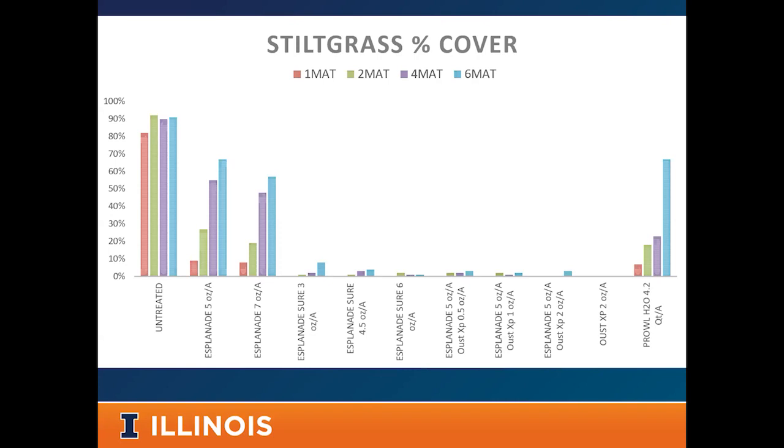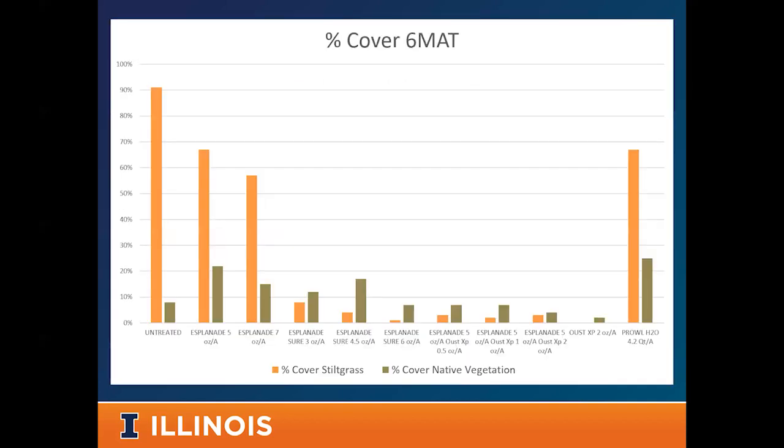And then the Esplanade Sure and the Oust treatments really worked well to control stiltgrass, particularly Oust. There was basically no stiltgrass for the entire season in anything that had Oust in there. Esplanade Sure, even by the end of the season, was mostly still under 10%. So this is really only half the story though. Just looking at control, we really wanted to see what happened with the native vegetation. Just looking at this graph here, it is 6 months after treatment. It compares the cover of stiltgrass with the cover of native vegetation.